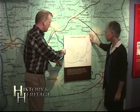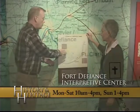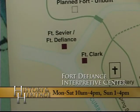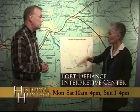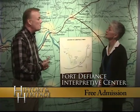Right. We are here. There was another fort most people have no idea existed, right across the Red River, called Fort Clark. And when I say right across the Red River, some of the people my age and older will remember the old Two Rivers Mall. That's where this fort sat. Okay, right at Two Rivers Mall. That's correct. Were there earthworks? Was it as big as Fort Defiance? It was roughly the same size.